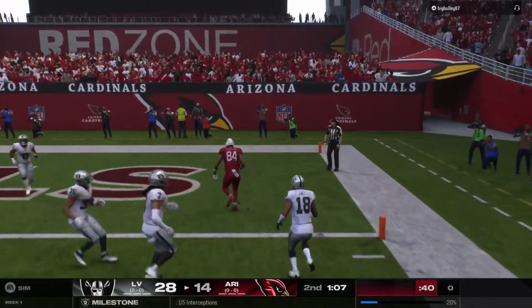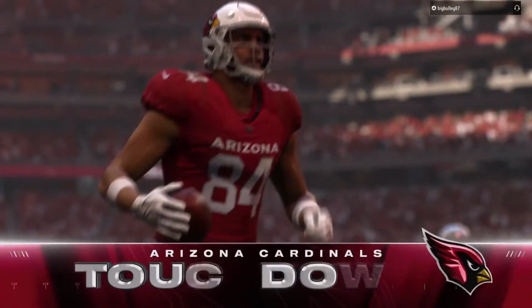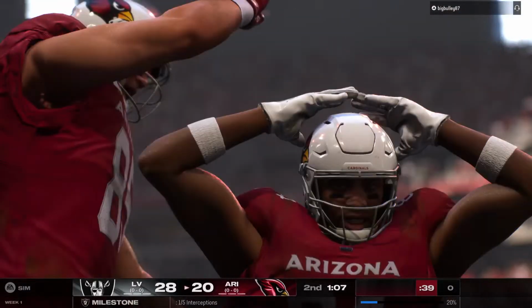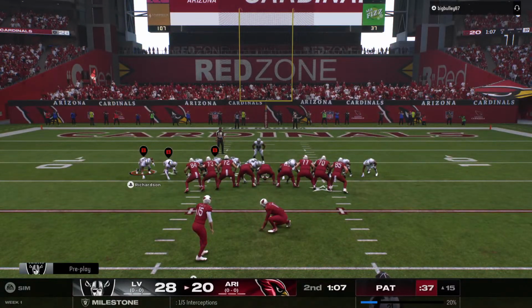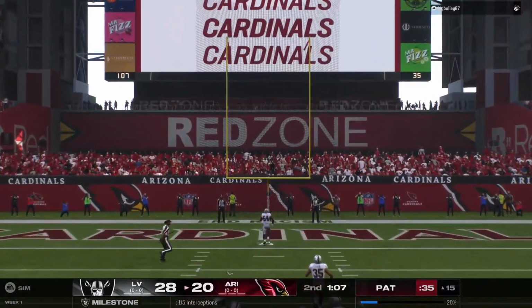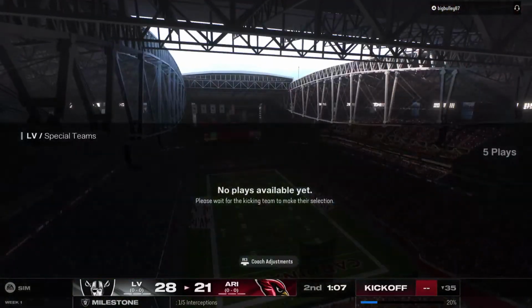That's going to be brought in by Higgins. And he is into the end zone. Touchdown, Arizona. Elijah Higgins, 31 yards. And the Cardinals have cut it back within a score. Extra point right down the middle. And they're within 7 now at 28-21.